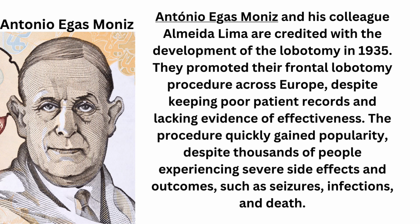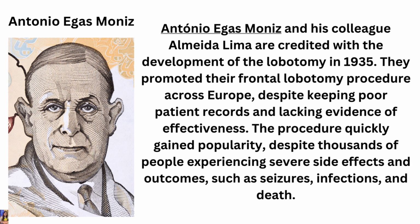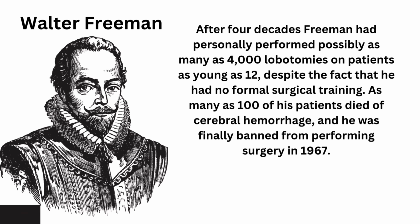Antonio Egas Moniz and his colleague Almeida Lima are credited with the development of lobotomy in 1935. They promoted the frontal lobotomy across Europe, keeping poor patient records. There was a lack of evidence and lack of effectiveness, but the surgery was conducted on thousands of patients. Neurologist Walter Freeman and surgeon James Watts championed the procedure in America, influenced by an Italian colleague. Freeman eventually switched to the transorbital method, in which an ice pick-like instrument was inserted through the eye socket to reach the brain. This was the dreadful surgery that happened back in the 1930s to 50s.